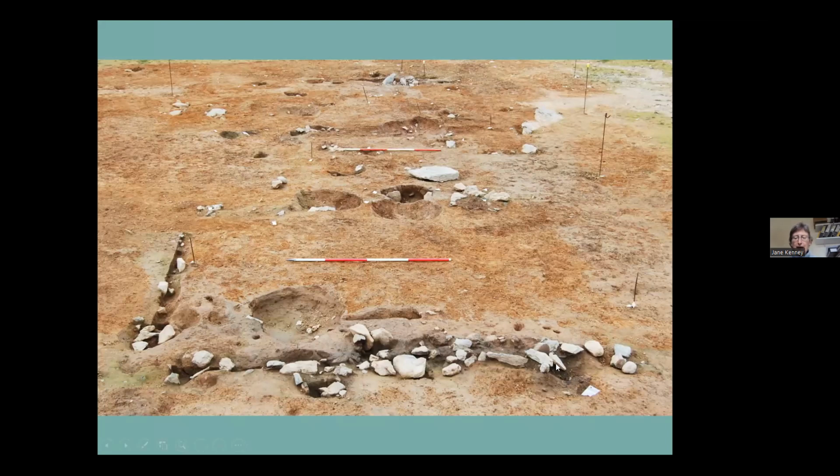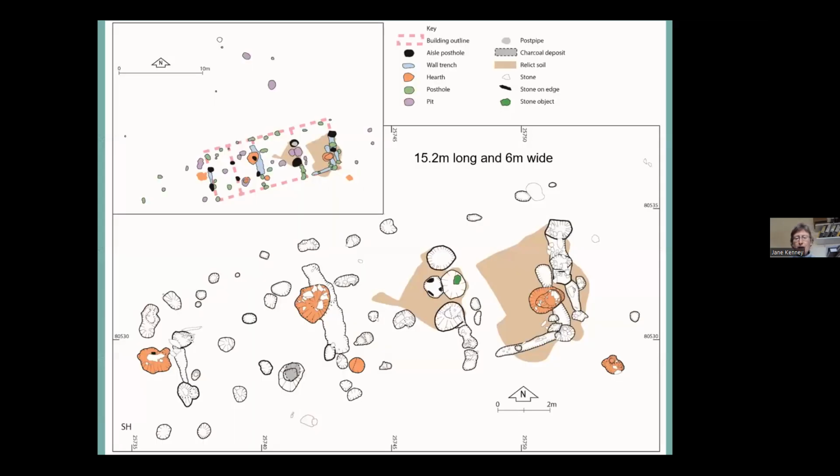You can see packing stones in post holes in the slot forming the back wall there. And here's the plan. This is a building that's over 15 metres long and 6 metres wide. So definitely a very big, substantial building.